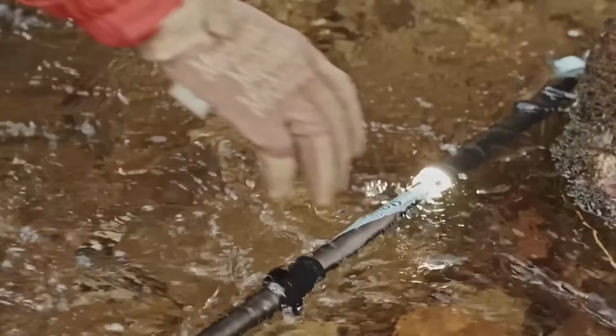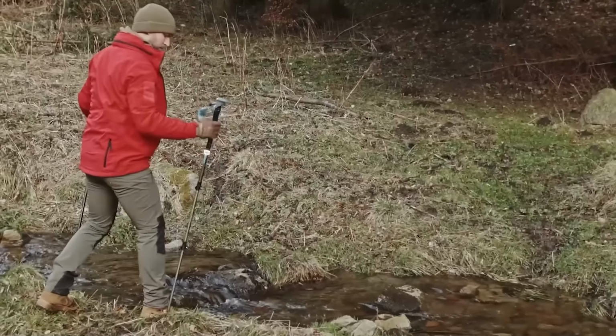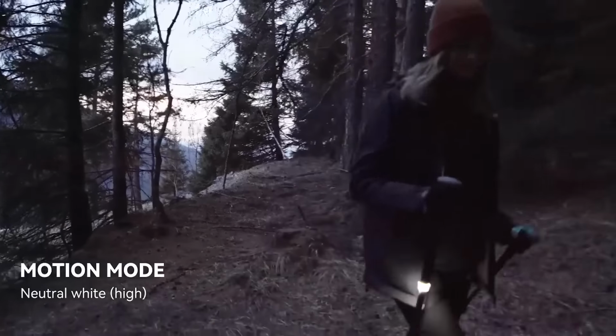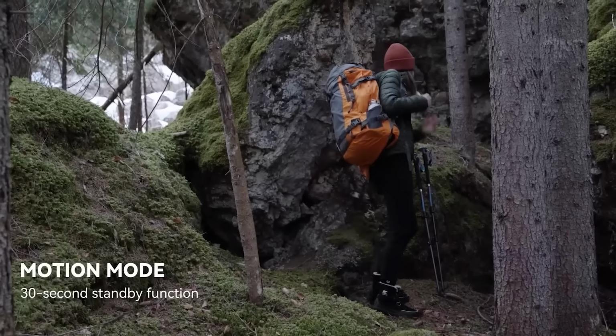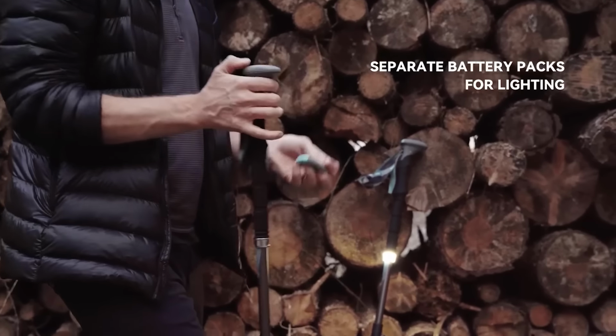To prevent damage on tough trails, the poles have IPX6 protection, meaning they can handle snow, rain, and mud easily. They can also withstand drops of up to 1.5 meters. The Beamwalk T3 is great for various adventures like camping, trekking, and hiking. A pair costs $80.